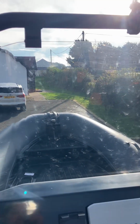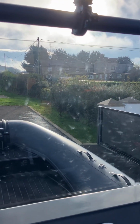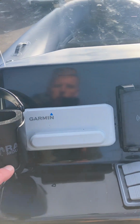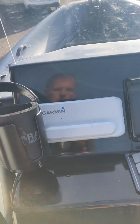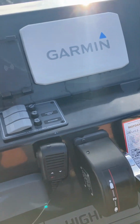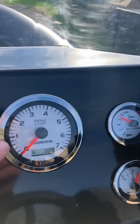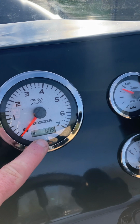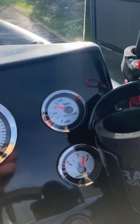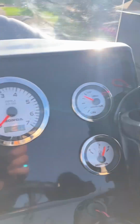So on the console itself we have a GoPro mount on the top there, which is handy. We've fitted these RAM cup holders, so these are like 4x4 things that will swivel about as the boat moves, keep your drink nice and stable. All the instruments have the proper covers for them, so the thing's just kept in good condition. This is your RPM gauge, your analog one, and you can see the wee digital readout. We're on 88.9 hours, so it's really, really low hours for the engine. This is your trim gauge analog, and this is your analog fuel gauge.